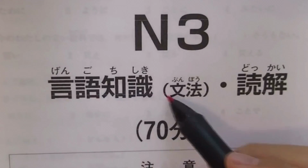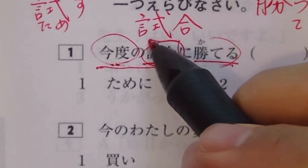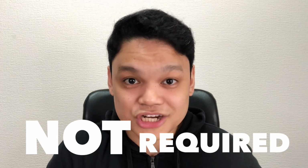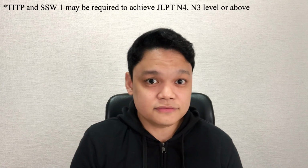It is advisable to have at least an N3 level of JLPT or above before taking on the exam because the kanji and the sentence patterns used in the exam can be learned at the N3 level of JLPT. However, having an N3 level JLPT or above is not required. If you're confident enough with your JLPT N5, you can definitely take on the exam. Indeed, the chances of passing the exam are greater the higher your JLPT level is.